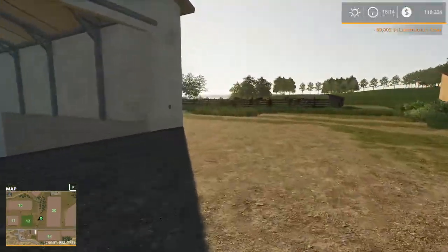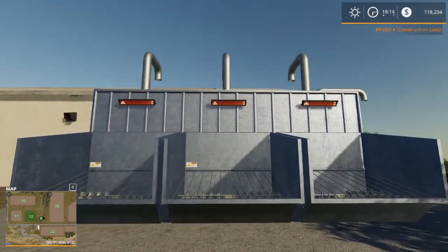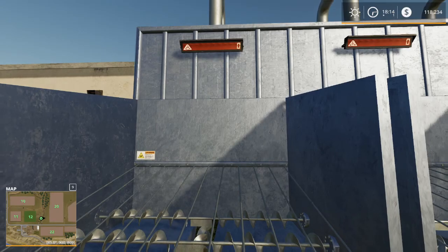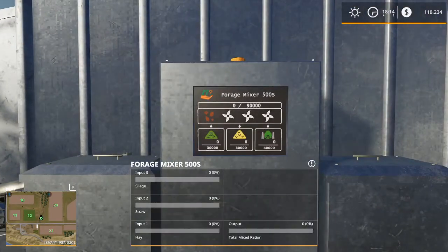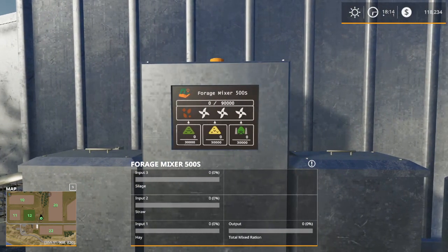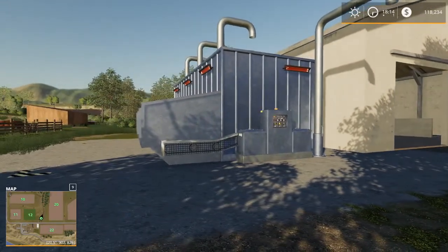So, what this is, if you've not seen them before, these are fabulous machines. This is a total mixed ration maker. So, you dump your hay in, you dump your straw in, you dump your silage in, and this starts cranking out the total mixed ration. If you walk up to it, you can see it's the Forage Mixer 500S. This will hold 30,000 liters of each hay, straw, and silage, and it will output 90,000 liters of total mixed ration. So this is really going to crank out the TMR for us.